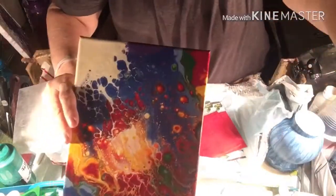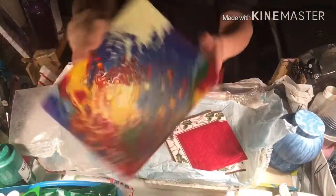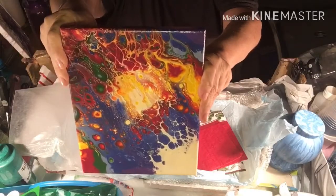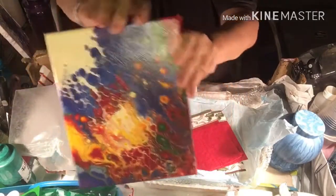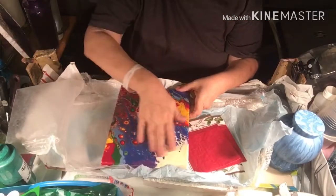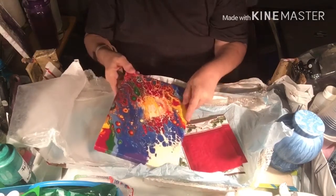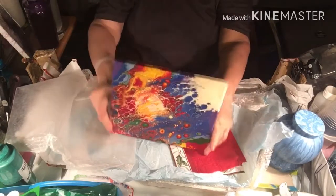Let me see. Maybe I don't have all the lights on. Maybe this will help. How's that? That is so pretty. You can pick whichever way you want to hang it. But I want to show you every which way. It's so pretty. Got the pretty white and red and green and blue. Some nice cells going on. A little texture. It's very colorful and I love it.